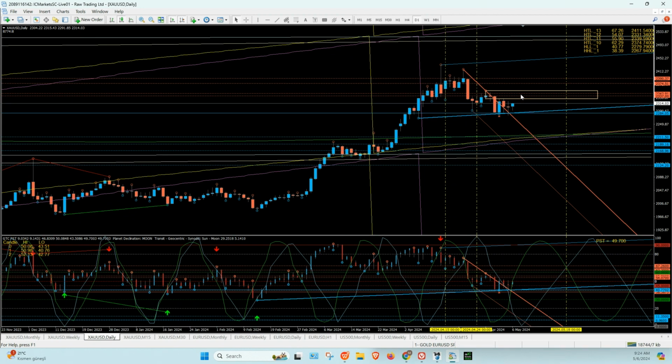So I've got two zones there, right? One is that, and the other one is that, which is actually just fine. So going up to those targets I think is okay, where we can target those and then sell off, because the market's going into a sideways market.